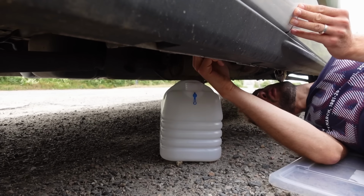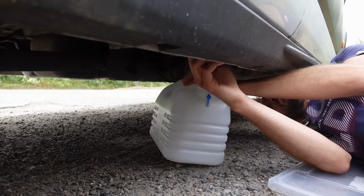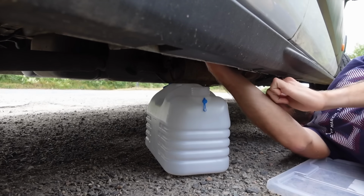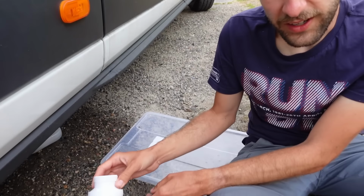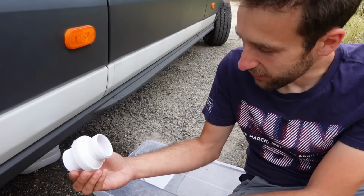Before we could hit the road, we wanted to have a shower, but it wasn't draining very well. So the first job of the day was to scramble under the van and clean the filter that we have on our waste pipe. Okay, so we've got the filter out of the drain pipe.